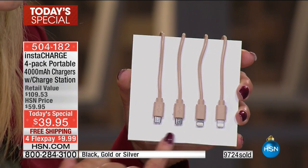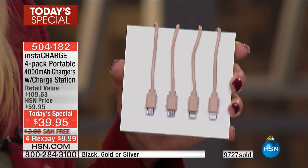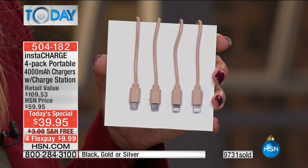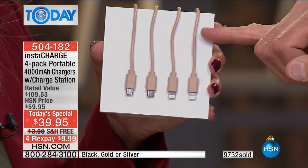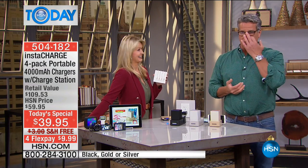Two of your micro USB, which by the way charges everything other than your lightning. Right, so that's going to be universal. And then the one that just plugs the wall unit into the wall, so one that plugs your station. These little chargers are 20 or 30 bucks a piece if you try to pick them up individually, because I know I've lost them. I'm sure you have too.